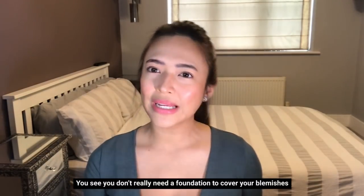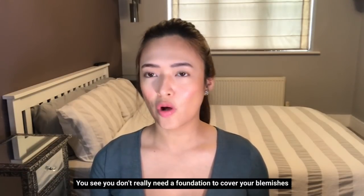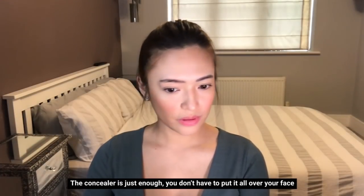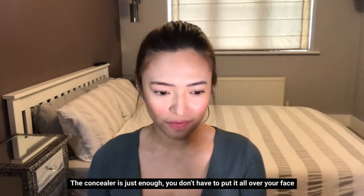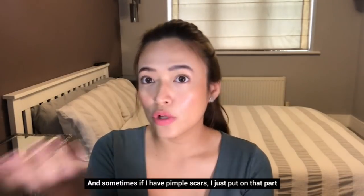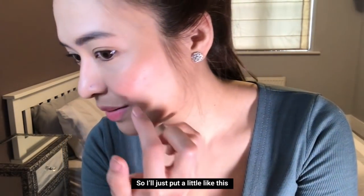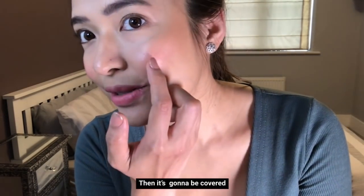So you see, you don't really need a foundation to cover your blemishes. The concealer is enough. You don't have to put it all over your face. Tapos minsan pag may pimple scars ako, nilalagyan ko lang yung part na yan. Like, I don't know if you can see it. I have an old pimple scar here. So, lalagyan ko lang siya ng konting ganyan. Then, it's gonna be covered.